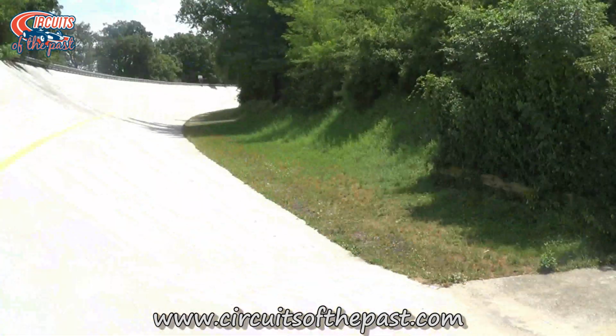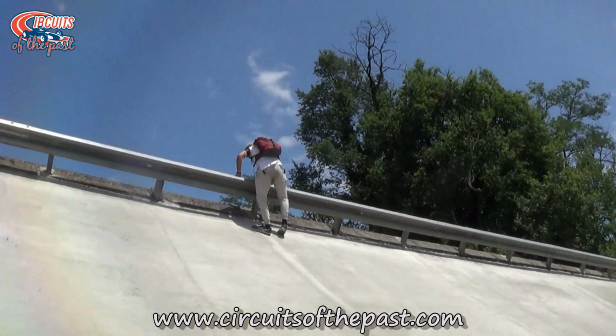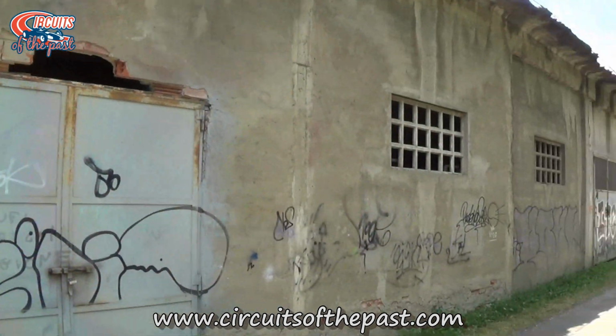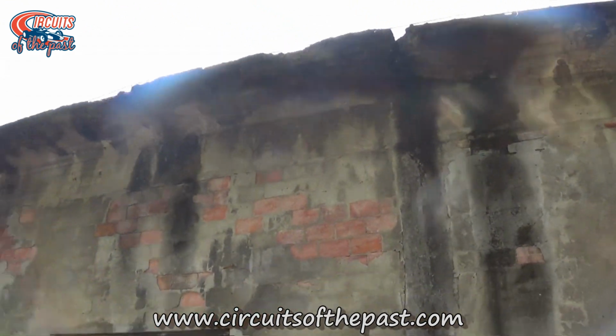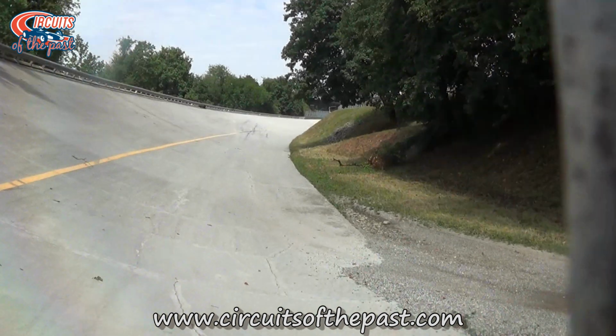Just like the original, the oval was also 4.5 kilometres, with a progressive banking of an angle of 38.69 degrees right at the top. The oval could be used separately or in combination with the road circuit, and that combination of the road circuit and the oval would only be used 3 times for the Formula 1 Italian Grand Prix. They took place in 1956, 1960 and 1961.